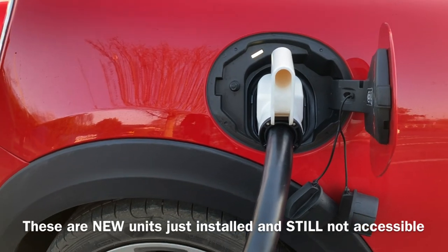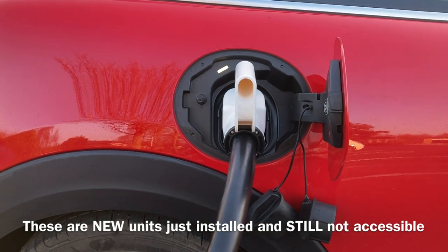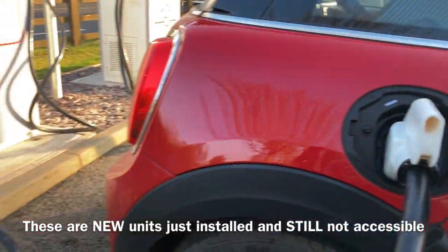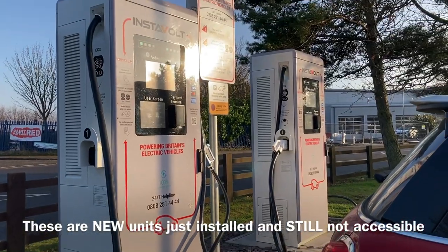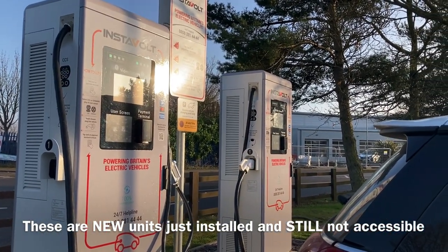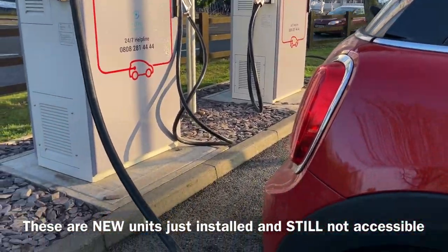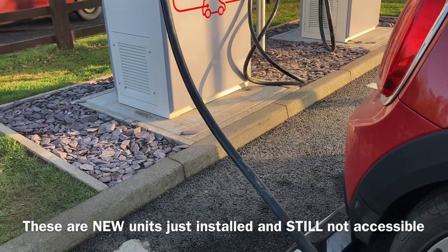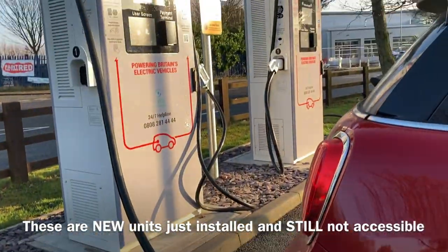Unfortunately, I can't use this charger because apart from this being very heavy, as you can see, there's pretty much no room. And once again, the screen and the controls are all quite high. Particularly unnecessary is all this curb work preventing the wheelchair getting close.